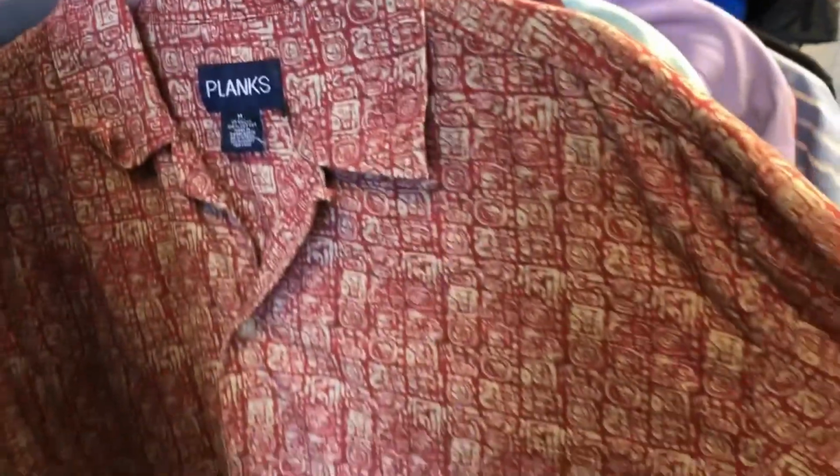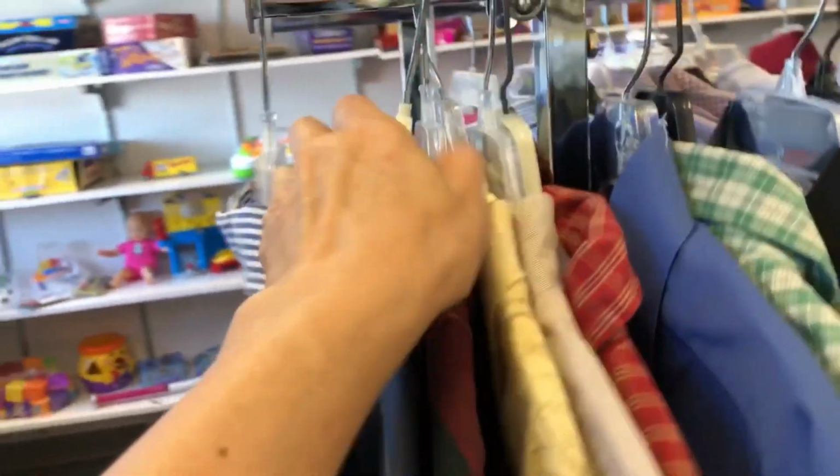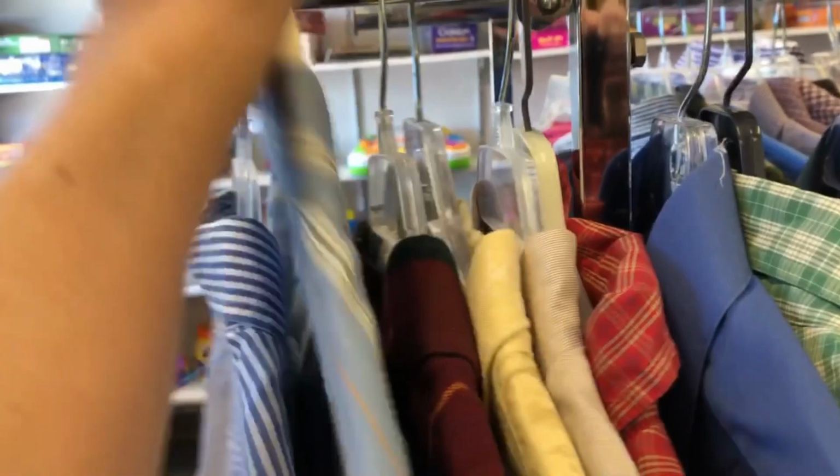Right away, this print caught my attention. I thought it was bark cloth. Bark cloth is usually a Hawaiian type grass cloth, and those do well.